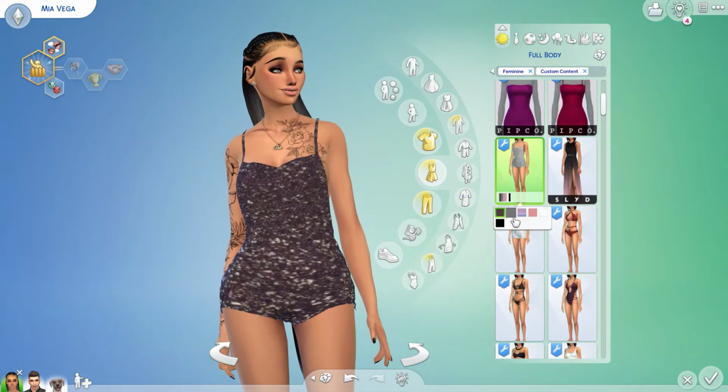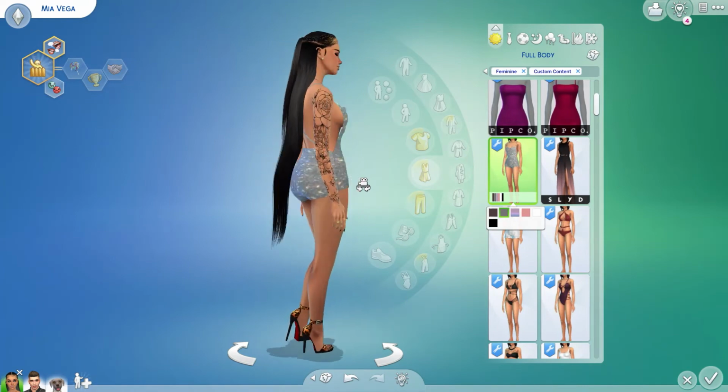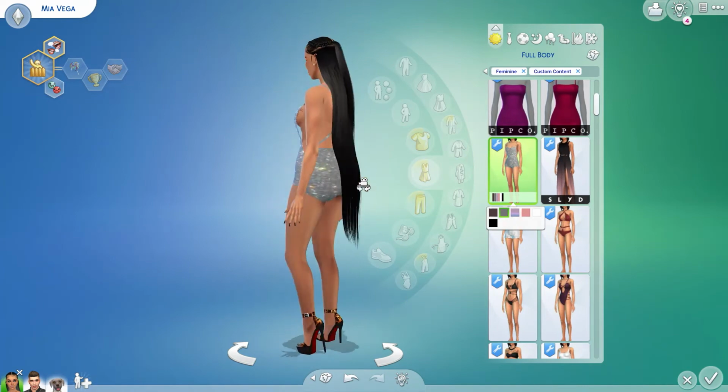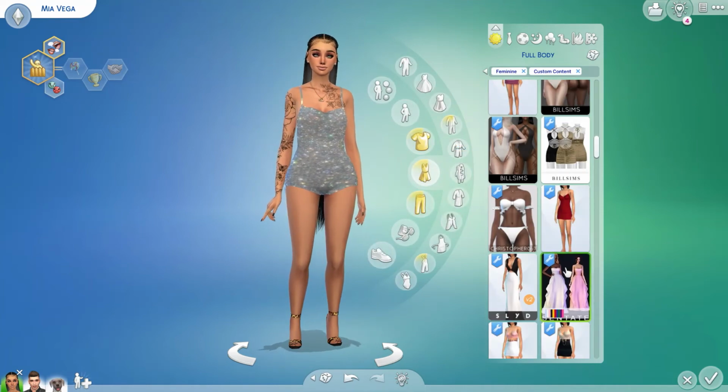This one right here is a really cute club wear. Mia just does the damn thing. Anyway, moving right along.